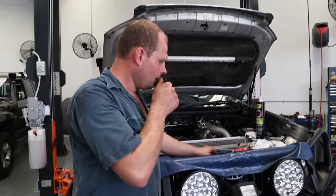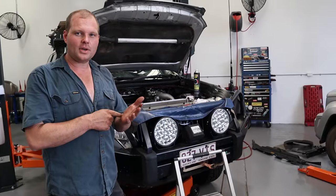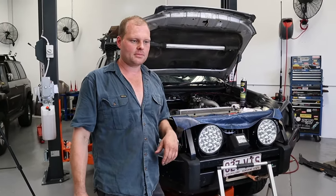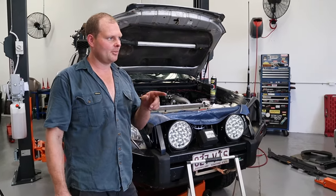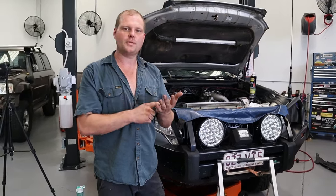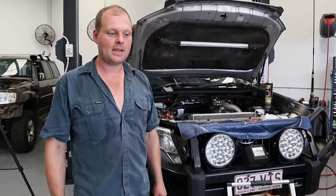Super, super clean. What we'll do now is grab the new injectors and record all of the coding, and we'll go more into how they should be coded and how you physically go about that later on. For the moment, we're just going to record the coding down, mark each injector cylinder 1, 2, 3, 4, and then put them in their corresponding cylinders.